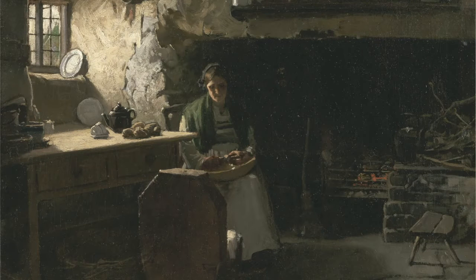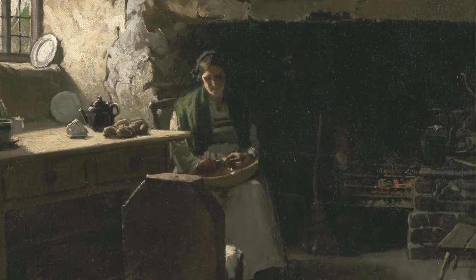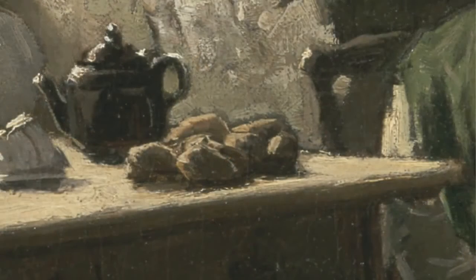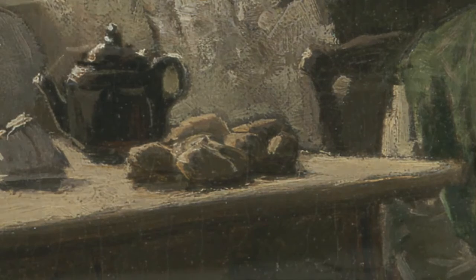Mr. Hall has given us a lot of clues about this woman's life. What do you notice when you look at the picture? I see the teapot by the table. I see a pile of potatoes, and she's even peeling one in her hands. She has a cradle there. She probably has at least one child, if not many.